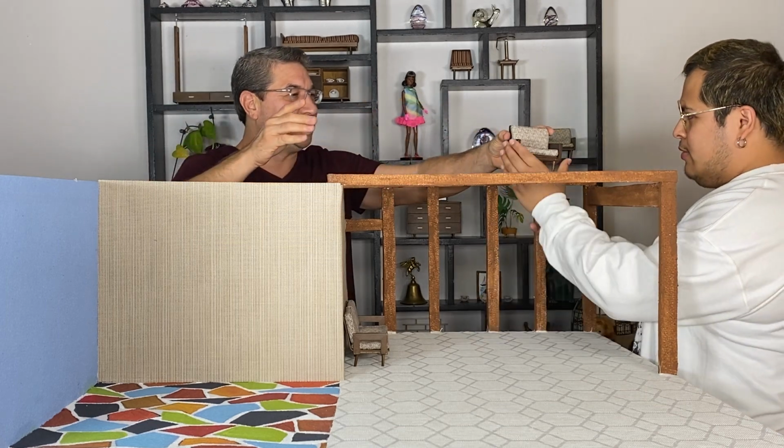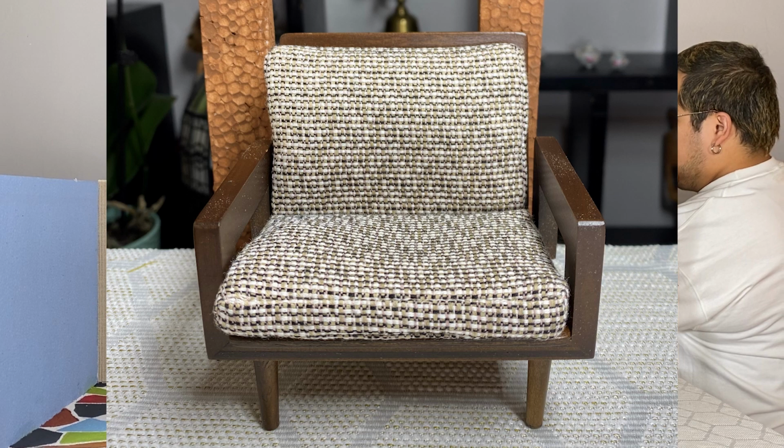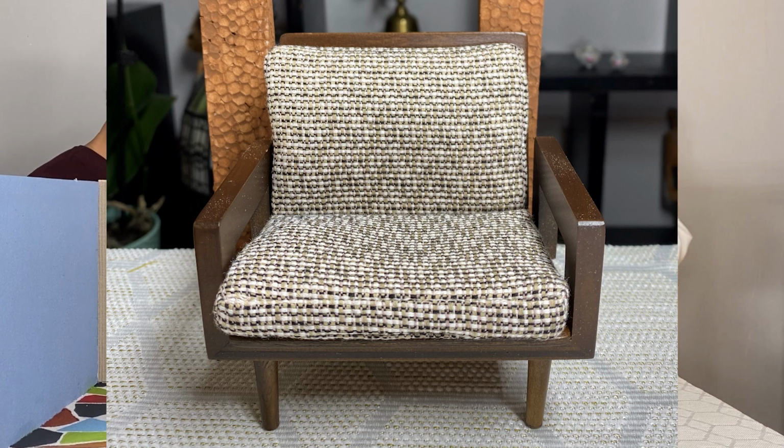This one goes right here. Here you go. Sorry. Let me go ahead and get this one. Goes right here, right? Yes. This one goes up against the little wall. There you go. See how nice that looks already. Okay, so let's move on to the next one.